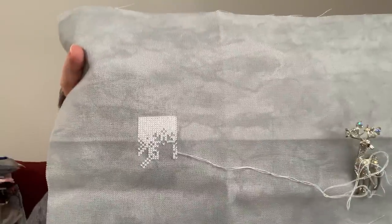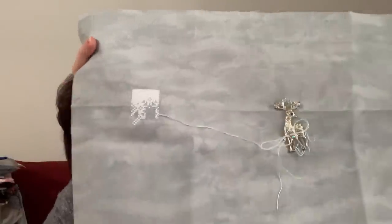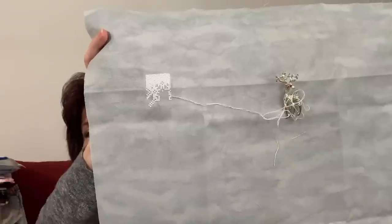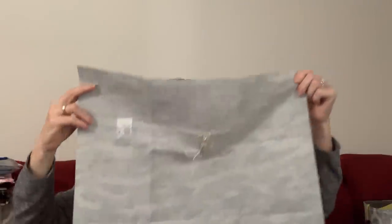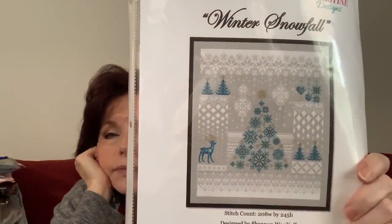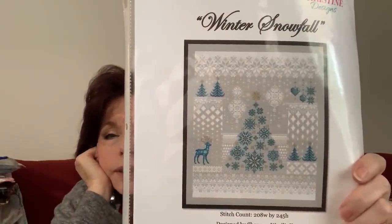Oh, this is Vintage Stormy Night. This is one of the ones that's printed. And I have that much of the white corner done. And I have not decided which color I want to use for the color part of this design. But I haven't stitched any more on this one, probably in part because I don't know what color I want to stitch it with. And it's a lot of white stitching. But it is going to be so gorgeous stitched up. All that white is going to be stunning.